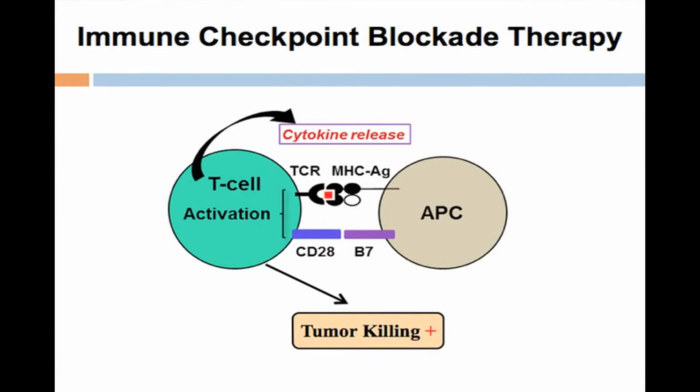And then that's when the immune checkpoint therapy enters the picture. So what is immune checkpoint therapy? I have to talk about immunology just a little bit here. In order for the T cells to be activated for tumor cell killing, it needs 2 sets of signals between the antigen-presenting cells and the T cells. The first set of signal is delivered by the interaction between this T cell receptor and the tumor antigens bound to an MHC molecule. The second set of signal is provided by CD28 binding to B7.